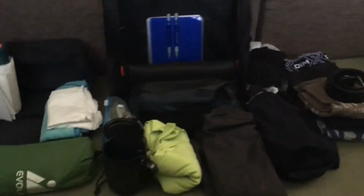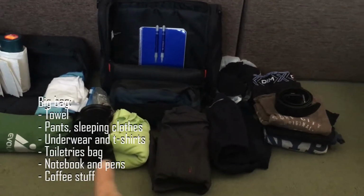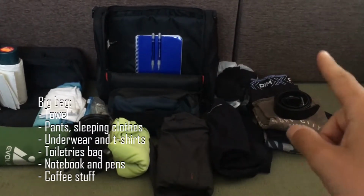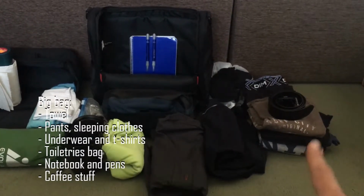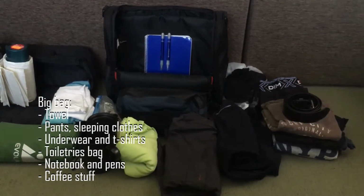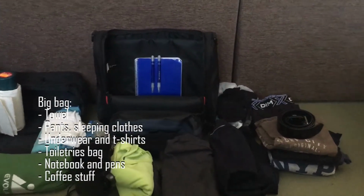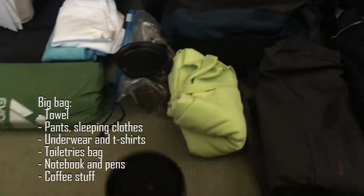On this bag, I had basic daily stuff. I took a towel, pants, some clothes for sleeping, my underwear, and I think it has 4 or 5 t-shirts. Also toiletries, the bag for the toiletries, and a small notebook with pens in case I wanted to write something. I didn't in the end. And also there's some stuff for coffee.